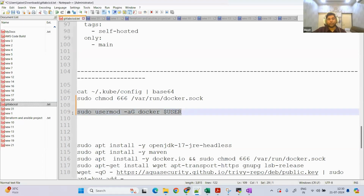In this command, what I'm doing basically is, when you install any tool like Docker, after installation it's going to create its own group also, which is the Docker group. So if I want the Ubuntu user to also have permission to execute Docker commands, we need to add the Ubuntu user to the Docker group, so that whatever permission is given to the Docker group is assigned to the Ubuntu user as well. This assigning of a group to a user we can do using this command. This is just for a single user.